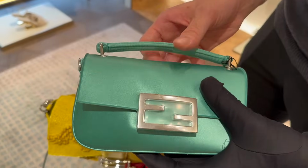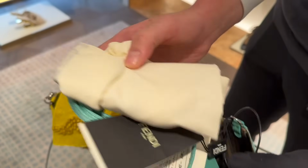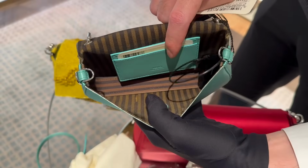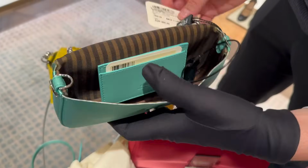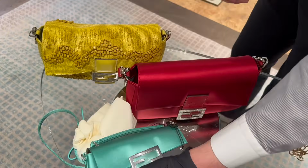So I still have one piece I wanted to show you. It's very handy because it fits perfectly a phone. It has already a card slot included. Yes, it's quite so cute. And lipstick and you're off to go. So it's a baguette for a smaller budget. Yes, in a nice color. In a nice color. That is a very pretty color.